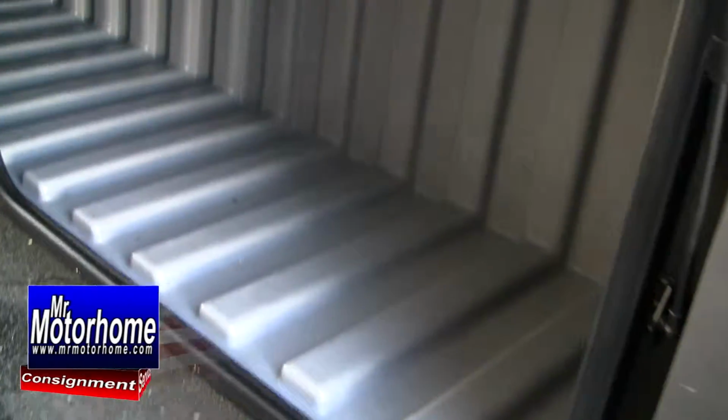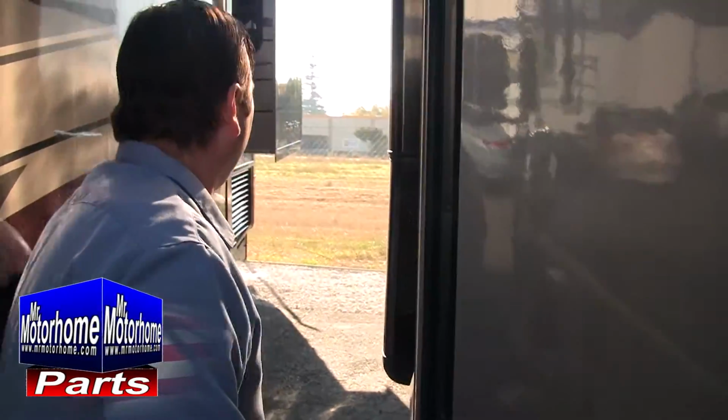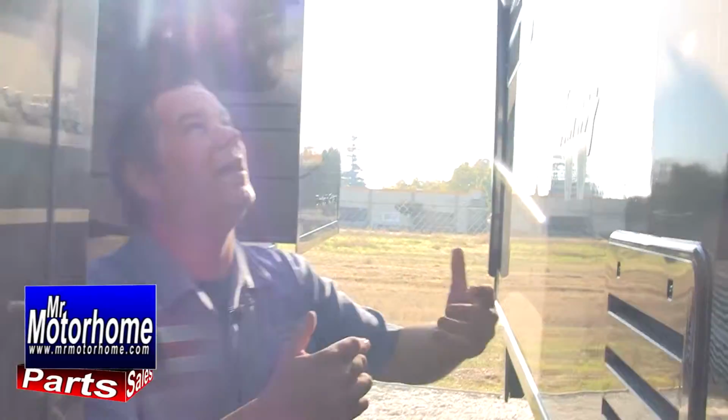True Rotocast storage. What does that mean? When I look in here, all of this is seamless single piece. There's not an area for it to leak because there's no seams for the sidewalls of the storage coming up. So if you're driving down the road and it's raining, it's pouring rain, you don't got to worry about having the rain make its way into your storage compartment and eat away at your belongings.